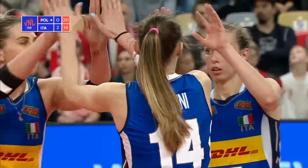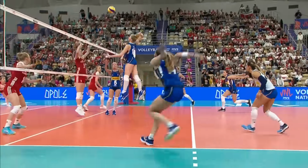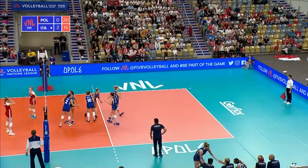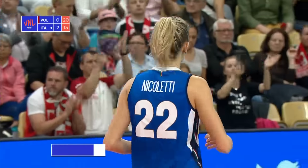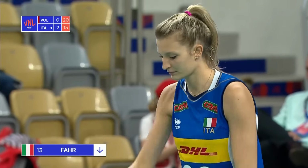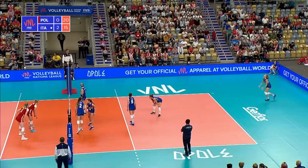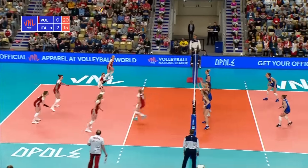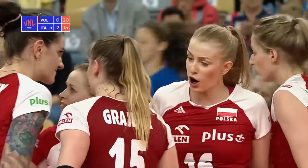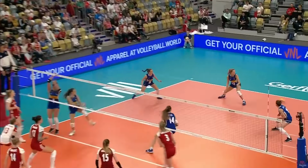Well, a point for Italy. We haven't seen one of those for a while. Pietrini with the final spike. Nicoletti is on as the serving specialist. Can she bring Italy back into this third set? Too good. They're firing on all cylinders now. Medrzyk gets her 9th point of the game.